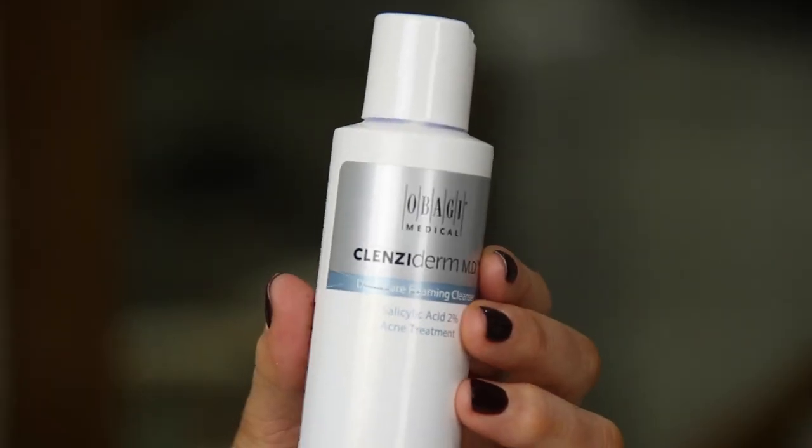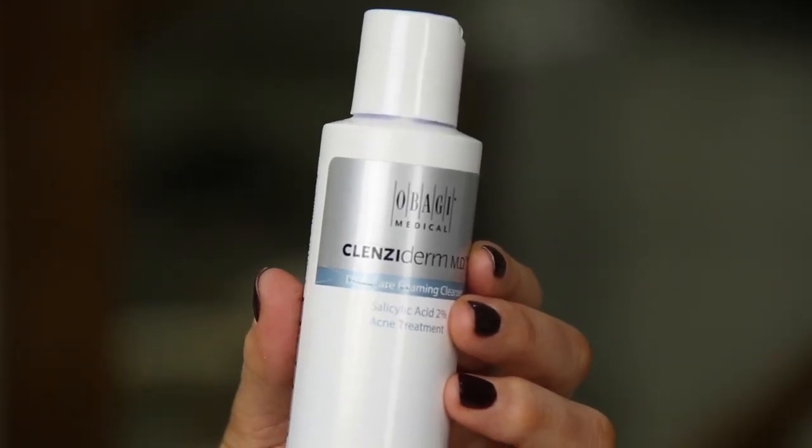One thing I would like to mention is if I do have a breakout, I steal my daughter's Obagi Cleansiderm and use it on my final cleanse. It's got salicylic acid in it, which really helps with any sort of breakouts. And I put it on my electric cleansing brush and do the final cleanse with the Cleansiderm.